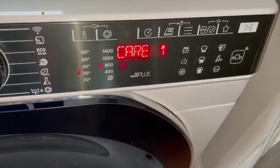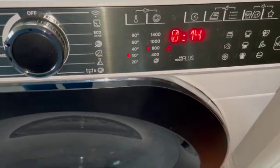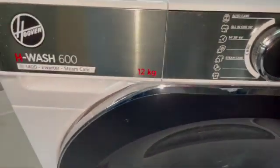If anything, it's slightly shorter than our old machine, and it's the same width as a standard machine. They can make the drum bigger by making the machine ever so slightly deeper so it juts out from under the countertop a little more than a standard size.